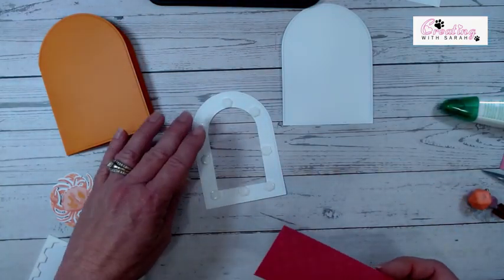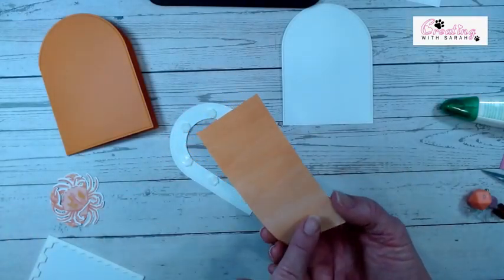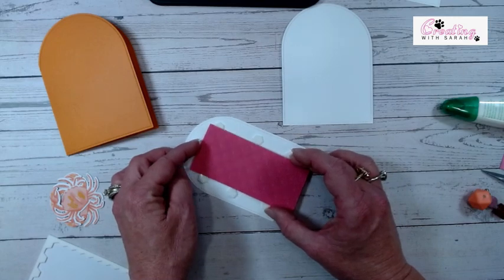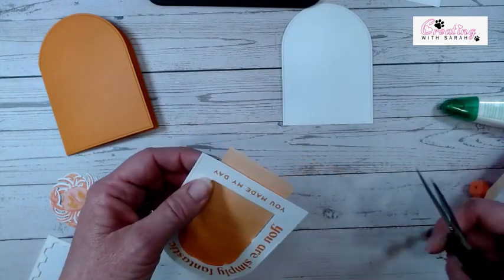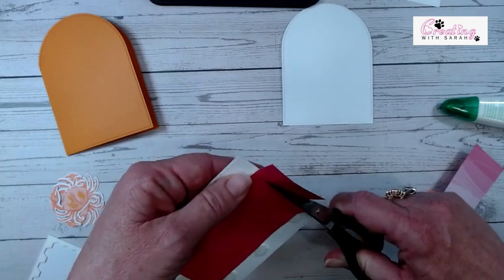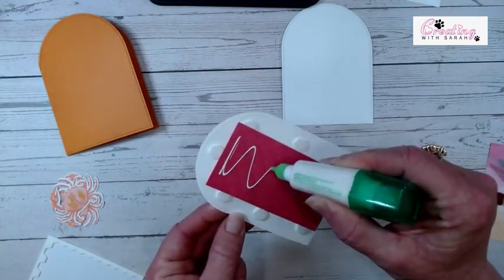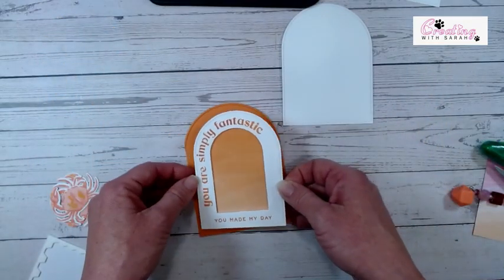But I have been all about using up scraps. So this is the same side we used on the first card, but I want the pumpkin pie on the outside. So again, line this up. That actually might have been a smidgen wider because I didn't have to mess with it too much. Let's trim off the bottom. Perfect straight line right there. Put some adhesive on here. I think it would stick with just the dimensionals, but I don't want to take the chance.